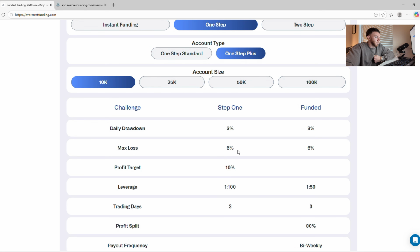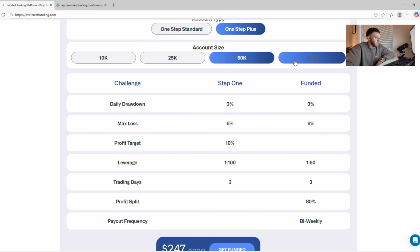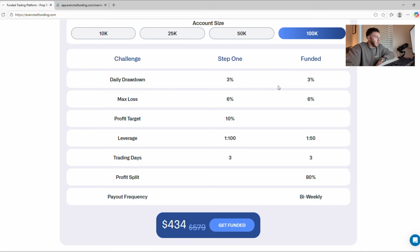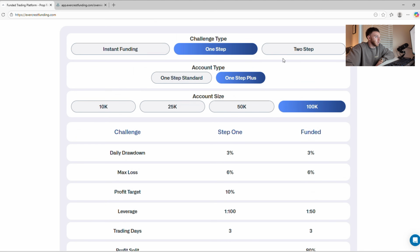So one step plus, daily drawdown 3 and 3, which is 1% less than the one step standard. Max loss 6 and 6, the same as the one step. Profit target 10 again. Everything else is pretty standard. Pricing's a little higher on the 2-step plus. I'm guessing that's going to have something to do with either the drawdown or whether there's a minimum amount you've got to make on each day. We'll have a look, like I said, on the FAQs.